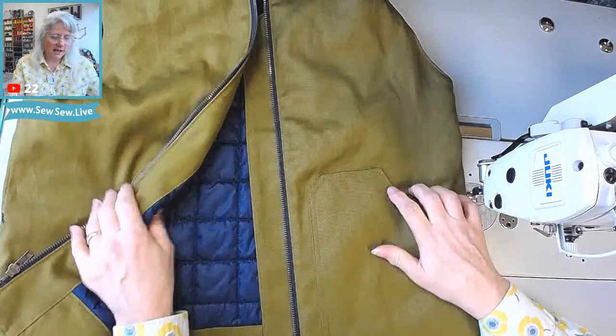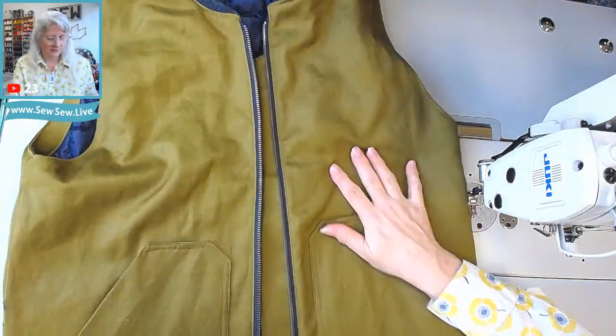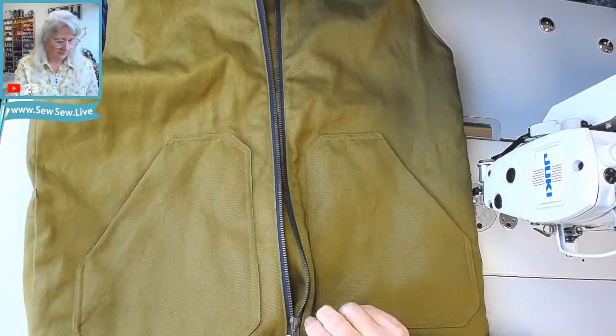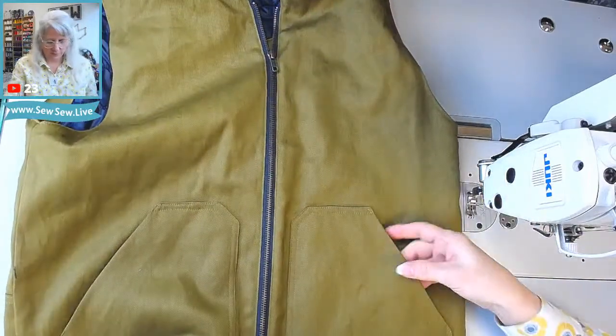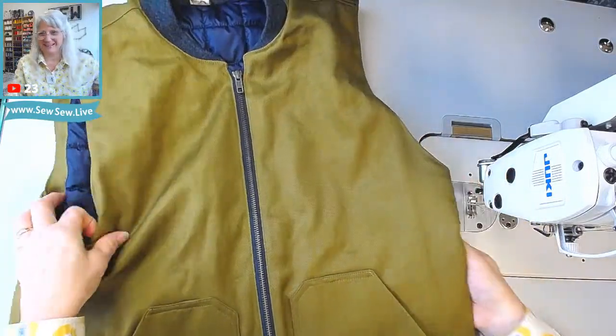It has this little zipper guard. I also think this could be a little higher, but it looks pretty cool. But yeah, this fabric was so nice to sew. It was kind of weird, but it really gives a nice finish. So anyway, I just want to share that.